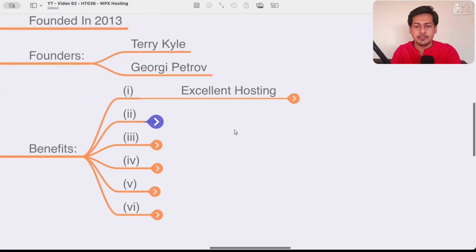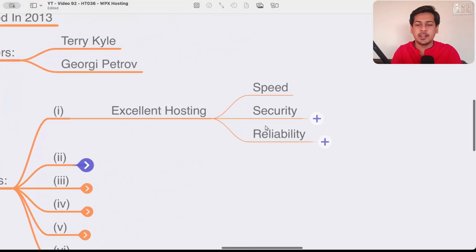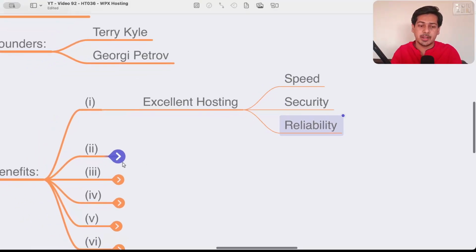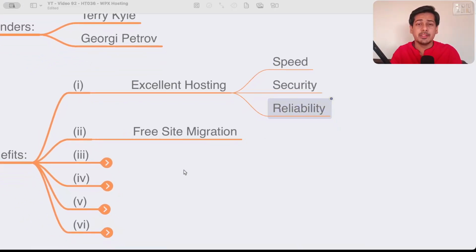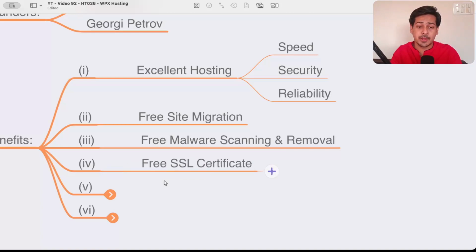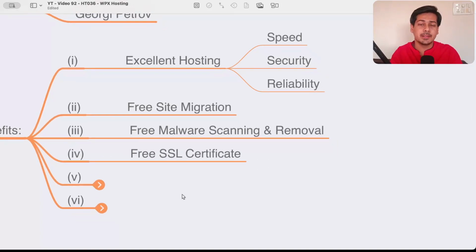Okay. The first benefit is it has excellent hosting. Through WPX hosting, your website will load super fast. It is super secure, and WPX hosting is a super reliable hosting platform. Then it provides free site migration. So whatever plan you choose, they will provide you free site migration. Okay. Then it has free malware scanning and removal. So if WPX hosting finds that there is malware in your website, it will scan and remove it. Okay. And it will provide you a free SSL certificate.